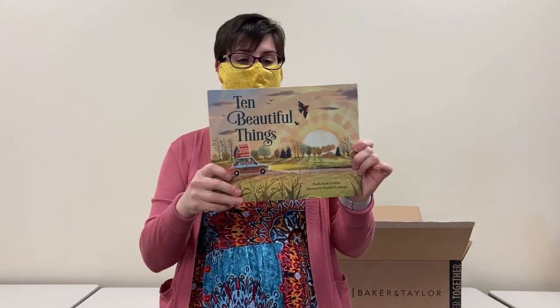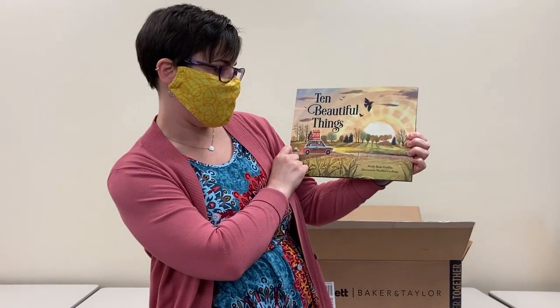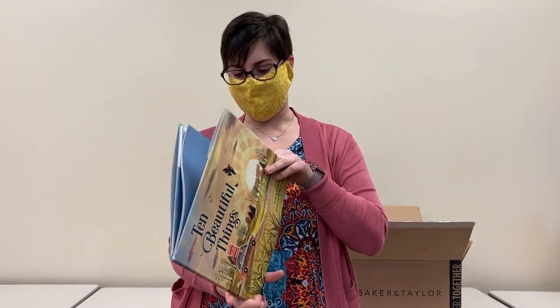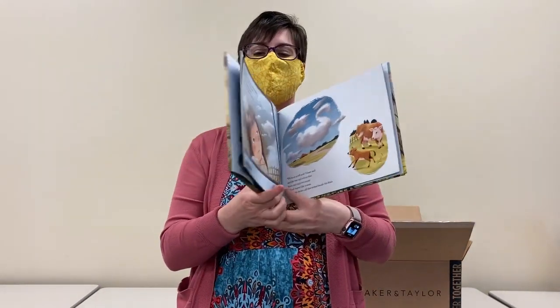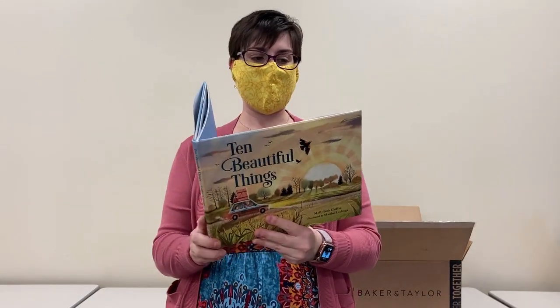We're going to start with some picture books in this box. Up first is 10 Beautiful Things, and this is by Molly Beth Griffin. And this looks absolutely beautiful. This cover and the artwork in this book is just gorgeous. I love the detail. I love this little girl's face. This just looks like a wonderful book to share with the little ones in your life.